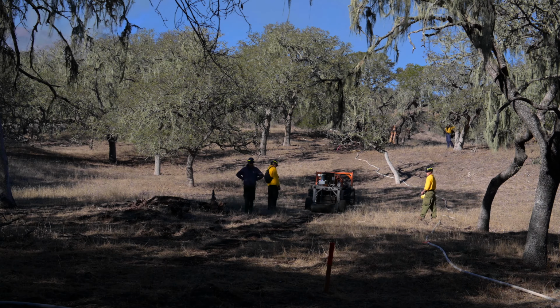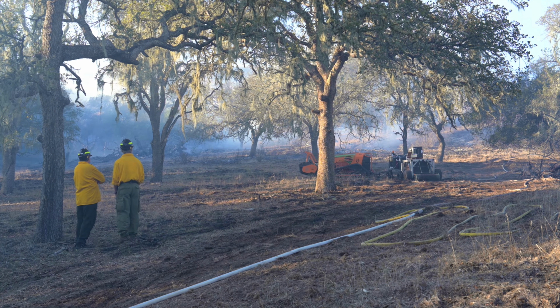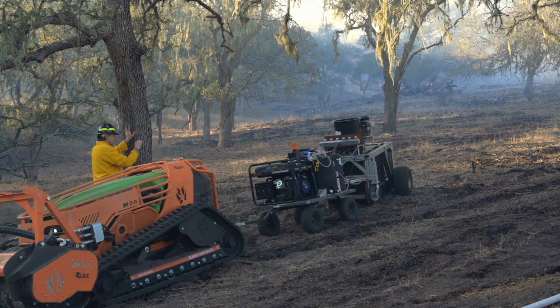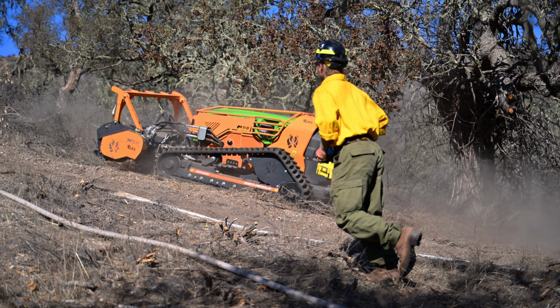Out here at the Santa Barbara TREX, we had an opportunity to deploy this BurnBot ignition device, and we went up and down the line a couple times, created a nice black line of about 8 to 10 feet. Then we went into our burn unit, we ignited it, and as the fire moved toward the BurnBot line, it stopped, fire went out, no control issues. I can tell you as a burn boss how incredibly comforting that is, knowing that my lines are going to hold.